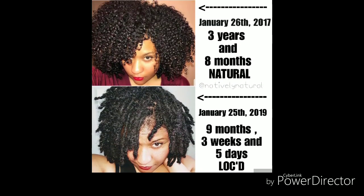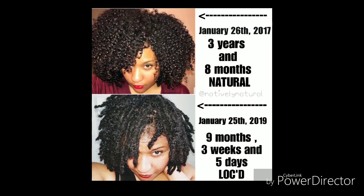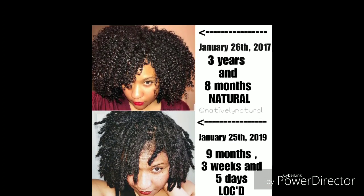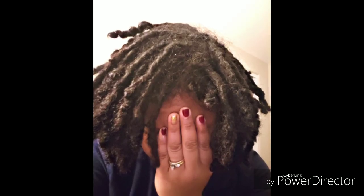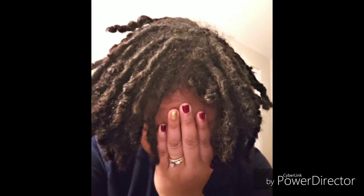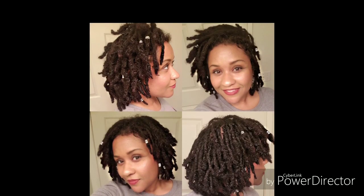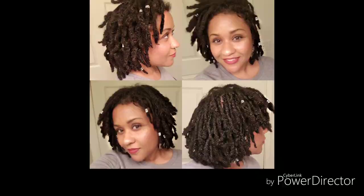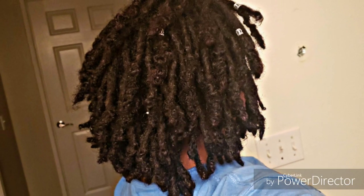And here is another picture of my hair, comparing my natural hair to my lock journey, and that was in January on the 25th. And this picture was taken on February 1st, and you can see how my locks look. I've been putting my little jewelry on there, and I've just been enjoying it so much. So here's a few more pictures, and another picture of the back.